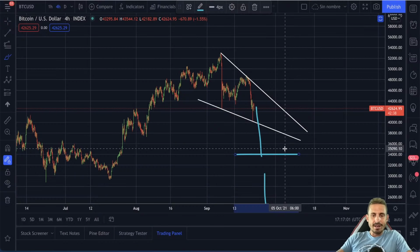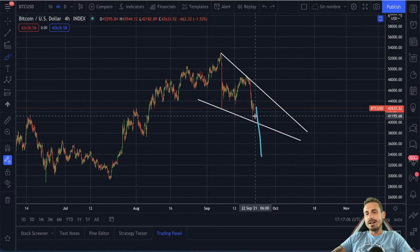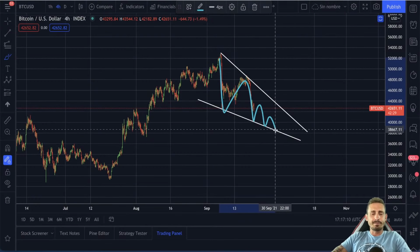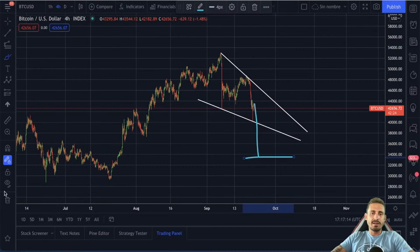But I am not trading this. I am not trying to buy in here. I want to see signals first. So this is a potential pattern that we could see forming. We might fall down tonight to $33,000 BTC. Well, yeah, that's fine.